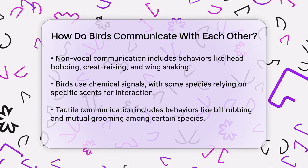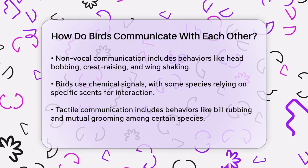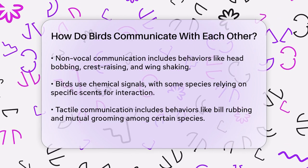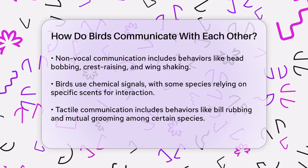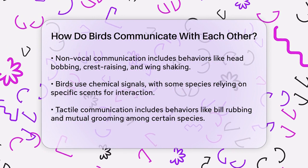Birds can also communicate over long distances using sound. This is particularly useful in dense environments or at night when visibility is low. For example, Swainson's thrushes migrate at night in groups, using soft, regular calls to maintain their spacing and ensure everyone is traveling in the same direction.